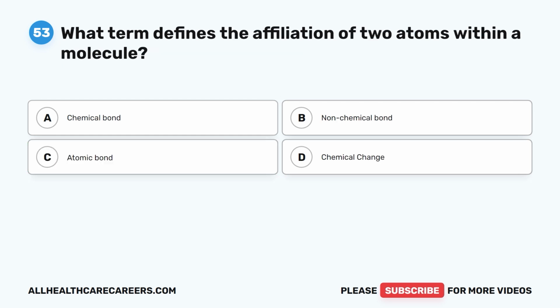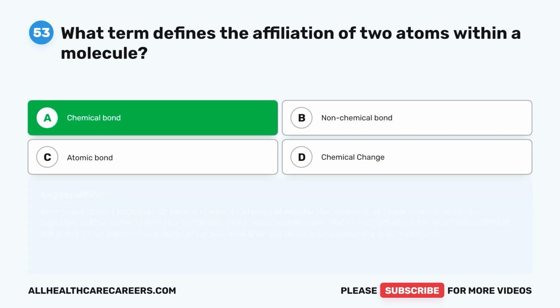Question 53. What term defines the affiliation of 2 atoms within a molecule? A. Chemical bond. B. Non-chemical bond. C. Atomic bond. D. Chemical change. The correct answer is A. Chemical bond.